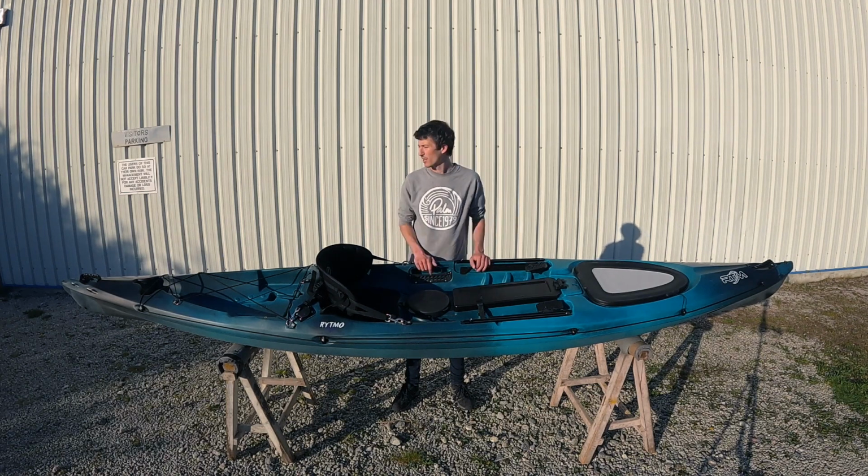So yeah, we've had a good close look at this, and this kayak may be the one for you.